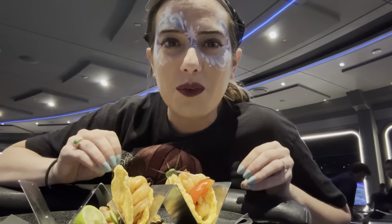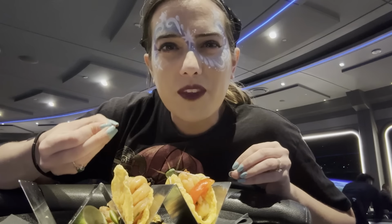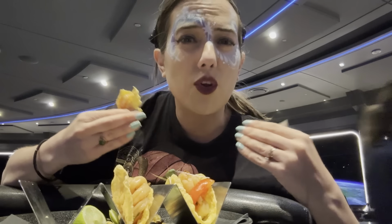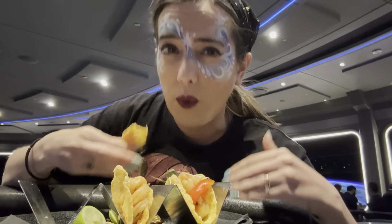Really good, really refreshing. It's this incredible savory. I love how crunchy that shell is. It's definitely got heat to it. You gotta like spicy. If you're getting these expecting the shrimp to be hot, then you're gonna be disappointed.